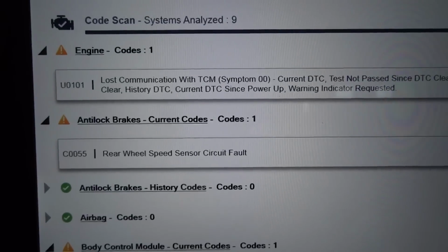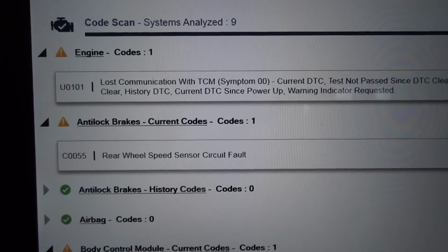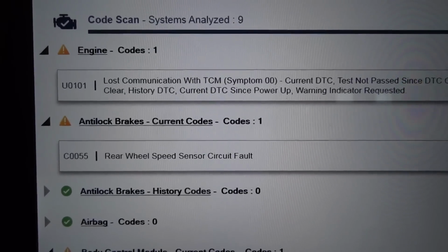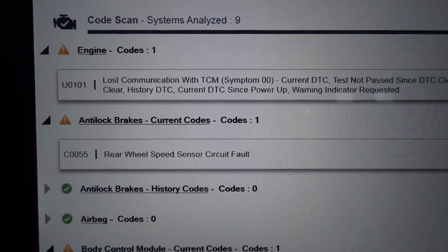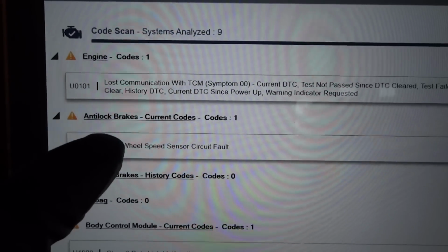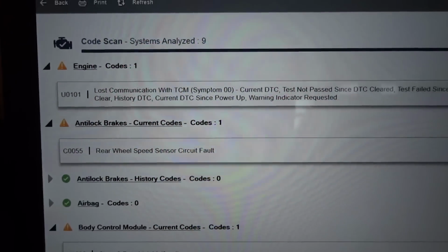And we have one trouble code in the ABS control unit. The code is C0055, rear wheel speed sensor circuit fault. So this is what's causing the ABS light to remain on while the engine is running.